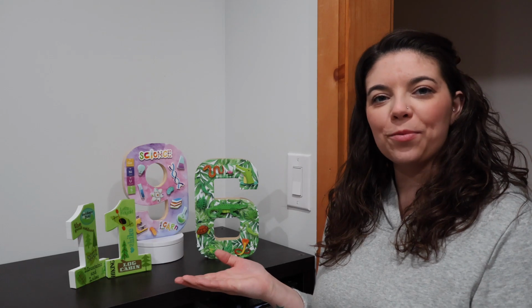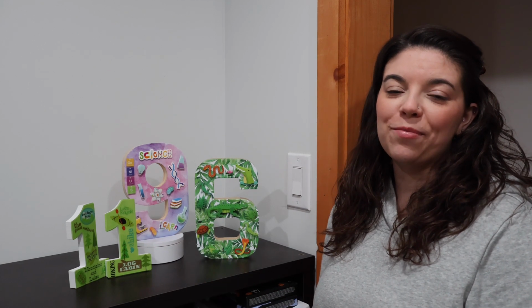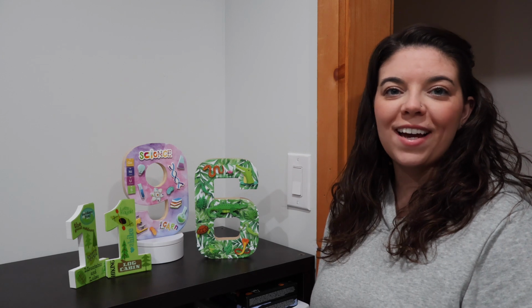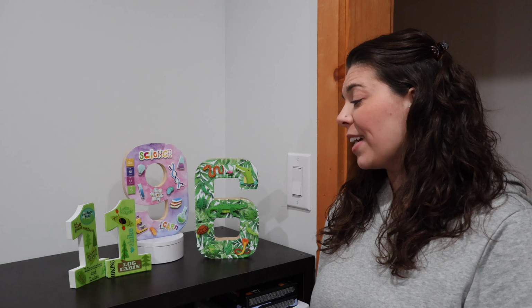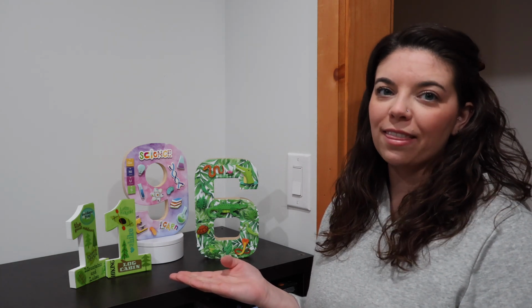Well, there you have it. That's a wrap on this craft with me. I'm really in love with how these numbers turned out, and I'm very excited to show my kids in the morning. I know that they will be excited to get them hung up on their walls. I'm really loving how this turned out for Eli. He is just such a nature enthusiast and loves to be outdoors, so this feels very fitting for him.